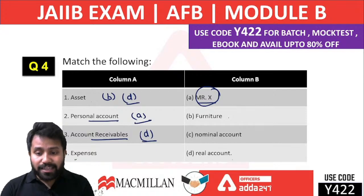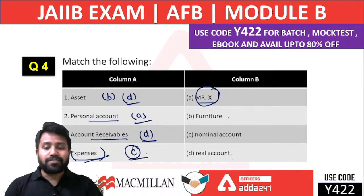Next, expenses always come under the category of the nominal account. So the correct answer here is C.